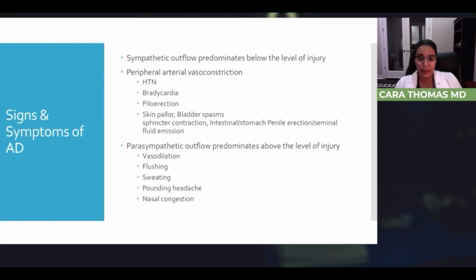Other signs that you may see would be a low heart rate or bradycardia. You may see hair sticking up on their arms, and pallor of the skin. You may see bladder spasms, sweating, again a pounding headache, and nasal congestion. And actually the presentation of this is pretty dramatic when you see it, because you're wondering what's going on with this patient. So those are typical things to look for.